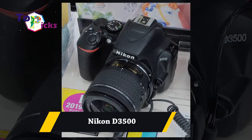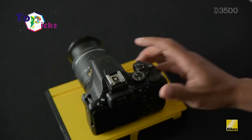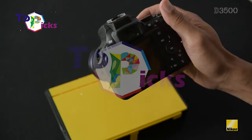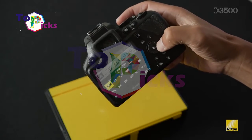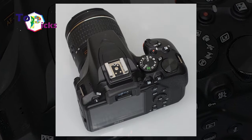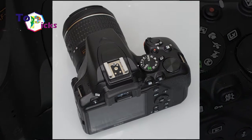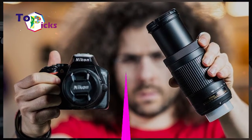Nikon D3500. This affordable DSLR camera comes with a 24-megapixel sensor and a fast-focusing AF-P 18 to 55mm kit lens with a retracting mechanism. You can also reduce the cost by buying it without a VR lens.